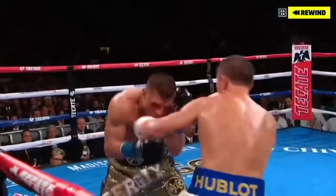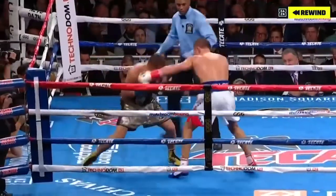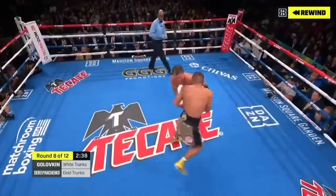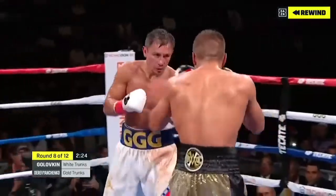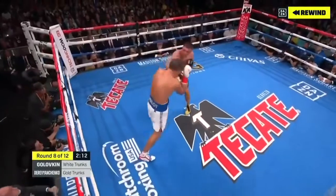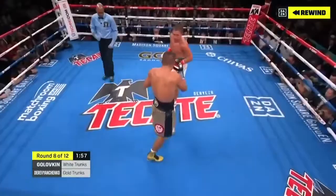Golovkin has had success as well. These are tough rounds. Hard right hand. Golovkin goes back to work with the jab. Take a look at the power punches for them. That was buckled for Golovkin. That's been the difference. Right hand to the head by Derevyanchenko.